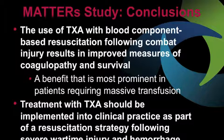So they conclude the use of TXA with blood component-based resuscitation following combat injuries results in improved measures of coagulopathy and survival. And that was shown to be most beneficial in the patients requiring a massive transfusion. So significant effect and benefit of TXA in those patients getting a lot of blood products. They also concluded that treatment with TXA should be implemented into clinical practice as part of a resuscitation strategy following severe wartime injury and hemorrhage.